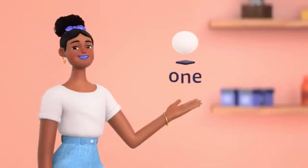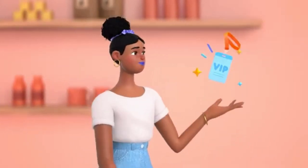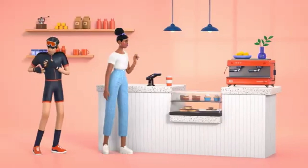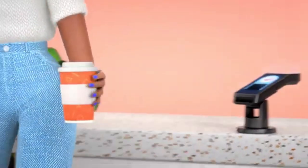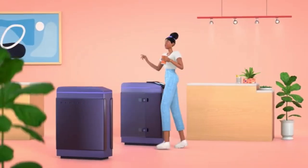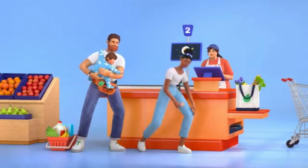Introducing Amazon One, a free service that lets you use your palm to quickly pay for things, gain access, earn rewards, and more. Let's say you're grabbing your favorite coffee beverage, or heading into the office, or checking out. Just hover your palm and you're on your way. It's as easy as that.